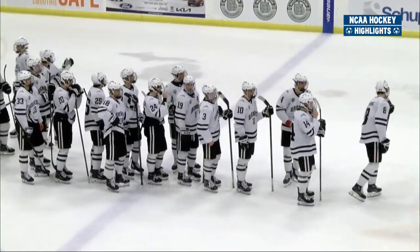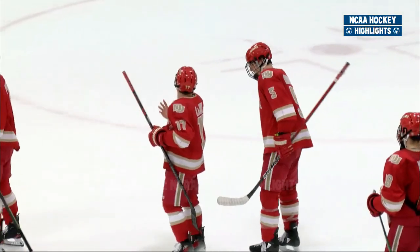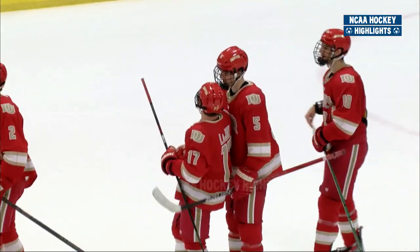Final. Denver the win here today, and 2 points in NCHC action. Final in overtime, Denver 3, Western Michigan 2. Our post-game coverage is next.